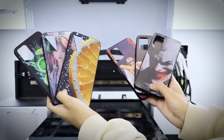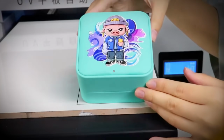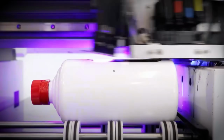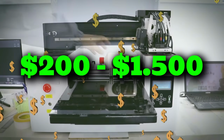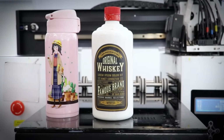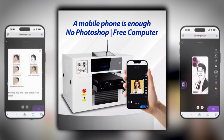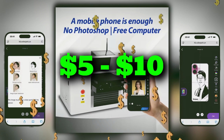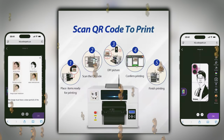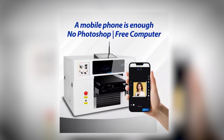This is where this machine comes in, designed to customize phone cases with names, phrases, or unique designs, using sublimation or direct printing techniques. With an investment between $200 and $1,500 plus a computer, a printer, and heat presses, you can start creating unique cases that stand out. Each case costs you approximately $1, and you can sell it for between $5 and $10. If you produce 1,000 units per month, you could generate between $3,000 and $6,000 in income. You just need to be creative.